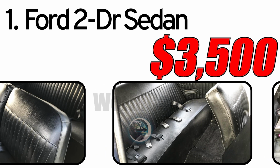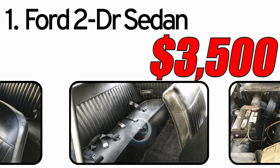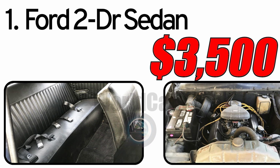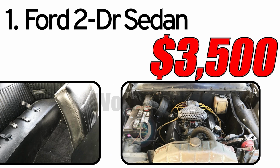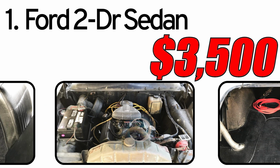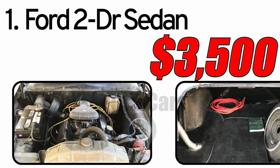Currently, the Ford two-door sedan 1939 has an estimated value of $3,500. The price may vary depending on the car's condition, history, and any restoration work performed by owners. Many vintage car enthusiasts seek to preserve and restore cars from this era. Numerous Ford two-door sedans can be found in car collections, at vintage car shows, and in working condition, thanks to the efforts of dedicated owners.